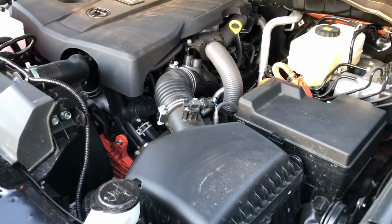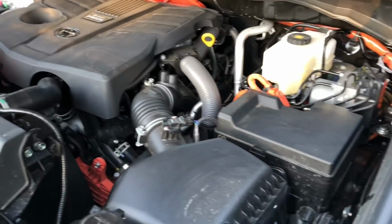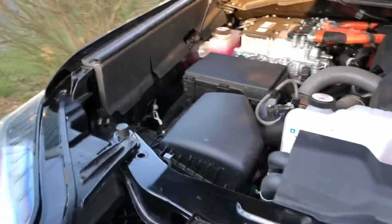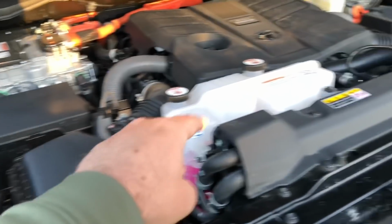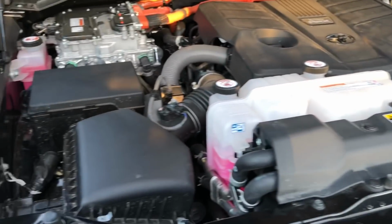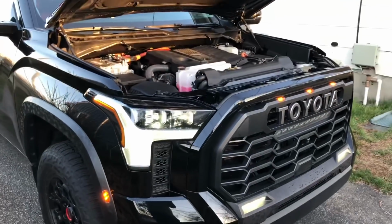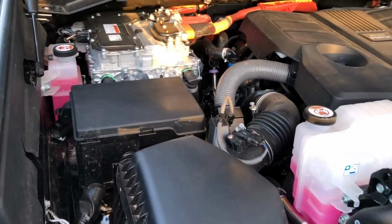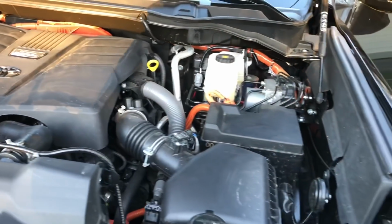You think a smaller motor, smaller engine wouldn't have this much going on, but man, this does have a lot going on. I would not want to be the mechanic who works on this. But just think, after a while, get some TRD filters in there, maybe a whole TRD intake system in here, make this thing come to life, hear those turbos whistle just a little bit more. Love it. So what do you think about this? What do you think about under the hood? Definitely a beautiful truck.